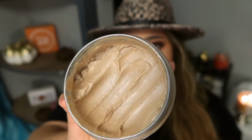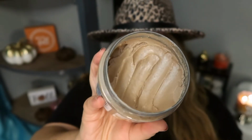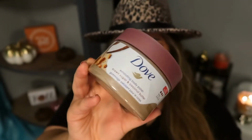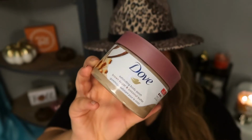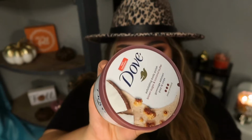It has a nice creamy base, but it also has granules of brown sugar deep in there, so it does give you a good scrub and polish. Sorry, this is loud. Here is the packaging of it, but this one is really nice. I love their body polishes, but this is just the one I've currently been using, and it is really good so far. So let's go ahead and get into the book that I've read.